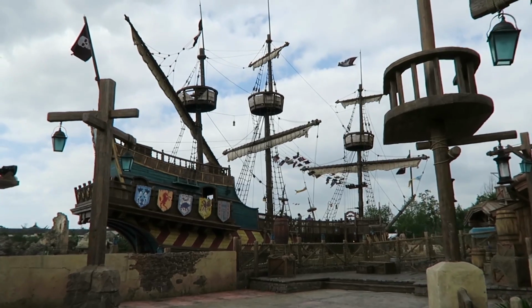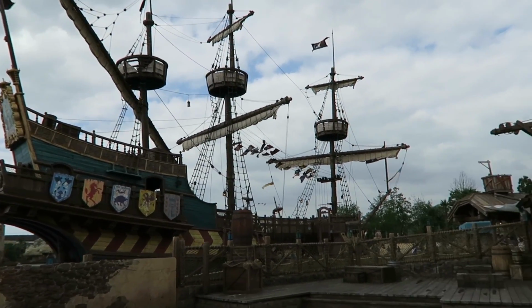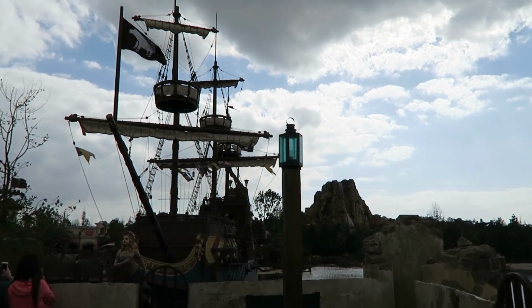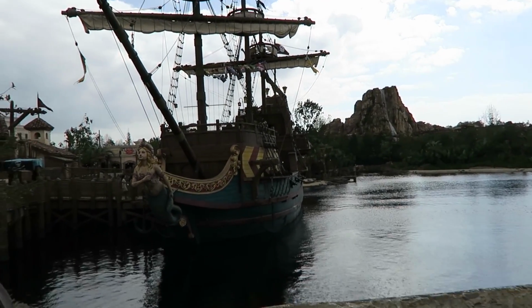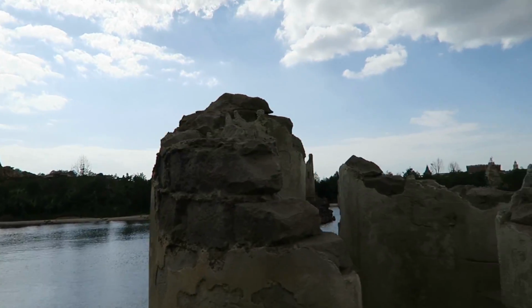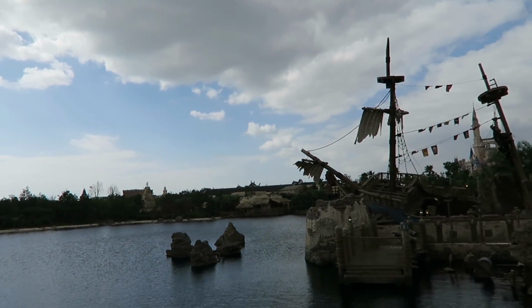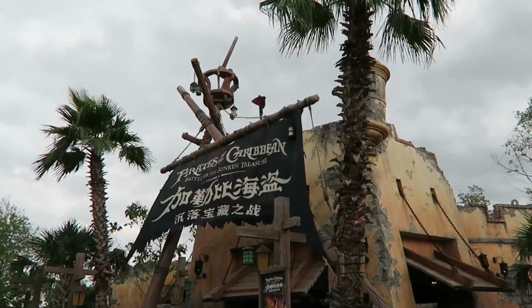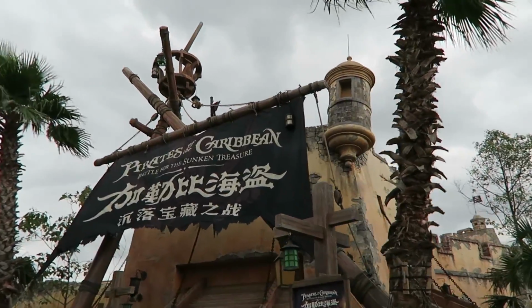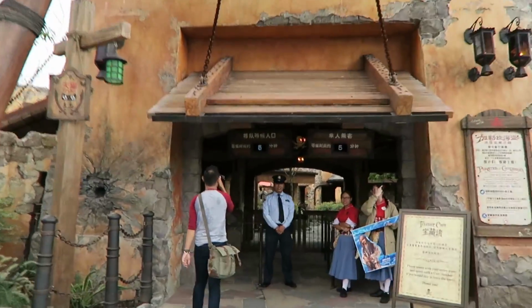Here's a random pirate ship. I don't know, can we go on? Oh yeah, we can go on it. Here's a really cool shot of the pirate ship and the mountain in the background. You're in Treasure Cove, and there's the lake. Ooh, and I can come into this little squeeze point and stick my head out. Whoop! And there's the shipwreck over there. This is really cool. And now it's time for Pirates of the Caribbean: Battle for the Sunken Treasure! Oh, it's only a 5-minute wait!